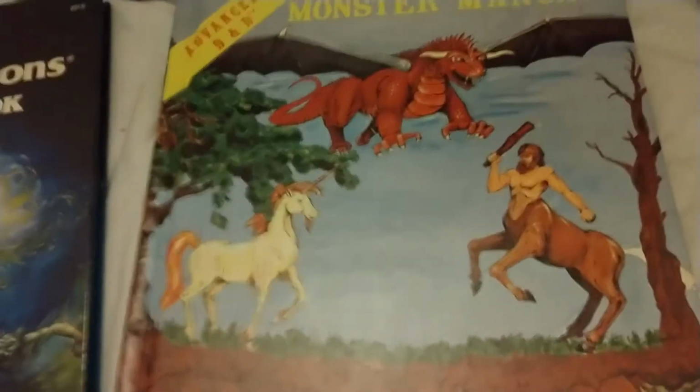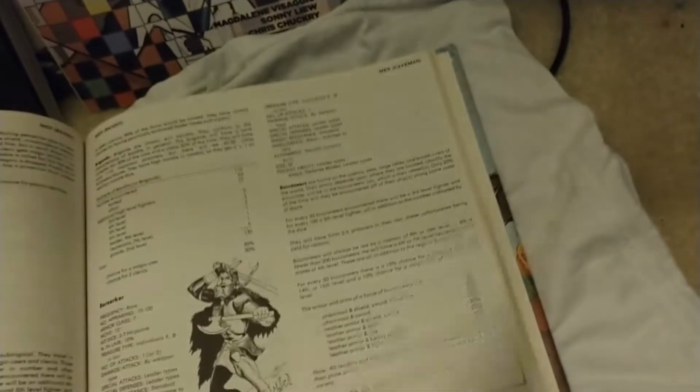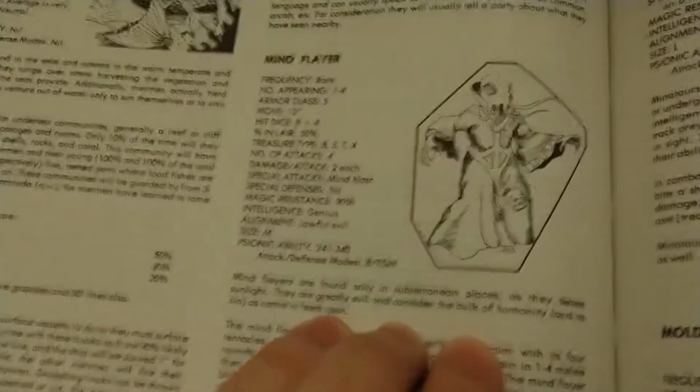Then, of course, the old monster manual, the one featured in, what's that show? Stranger Things? Let me see if I can find the Mind Flayer picture they use. Oh, I'm in DMs. Mind Flayer. There we go. Look, it's the guy.